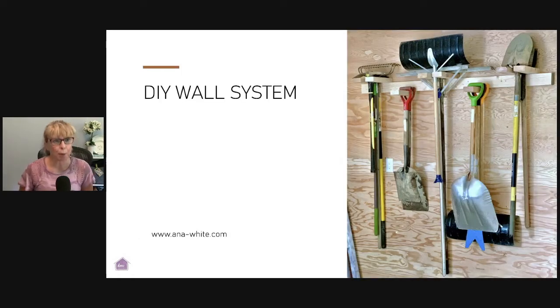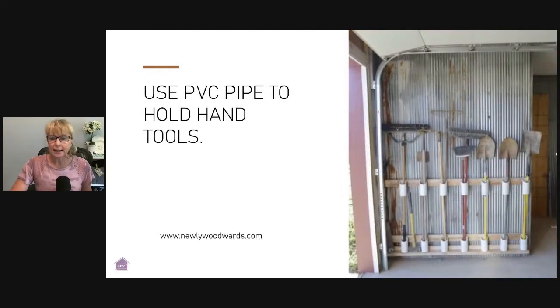Our first example is a DIY wall system. This is something you can build on your own, and it literally will work for any DIY skill level that you are at. Just random 2x4 pieces, a great way to use up any scrap wood that you have around your home, mount it onto the wall, make sure they're secure and sturdy, and you can hang all of your hand tools up and out of the way. This is from anna-white.com.